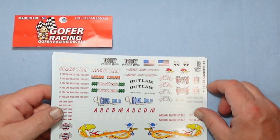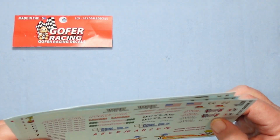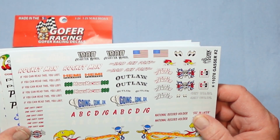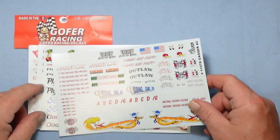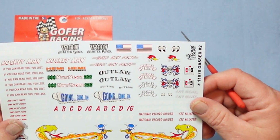Okay everybody, so as I said, we're going to do a review here of 4 new sheets of decals from Gopher Racing. Henry brought these over to me a while back and said these were the new sheets coming out pretty soon. In fact, I think a couple of them are already out. The first sheet up is going to be the Gassers number 2 sheet.